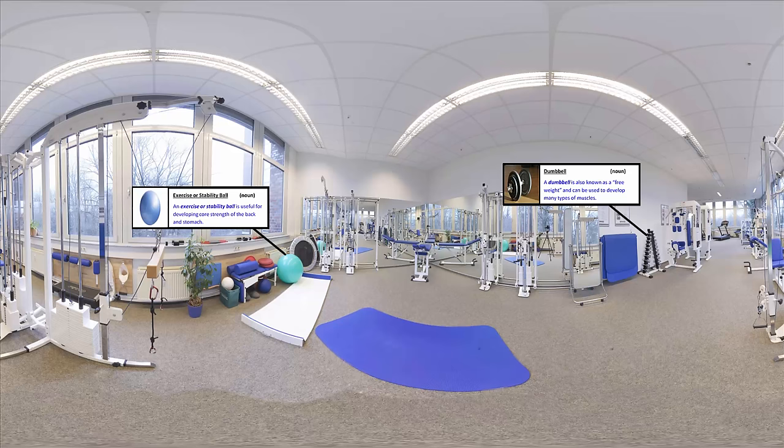For your next word, I want you to look for something called a bench. There is one near the exercise or stability ball we saw earlier. I'll give you a few more seconds to find the bench, which looks a little bit like a bed. Okay, so now I'll show you the bench, which is near the stability ball and in front of the mirrors. A bench is an adjustable piece of equipment to perform a range of exercises with or without weights.